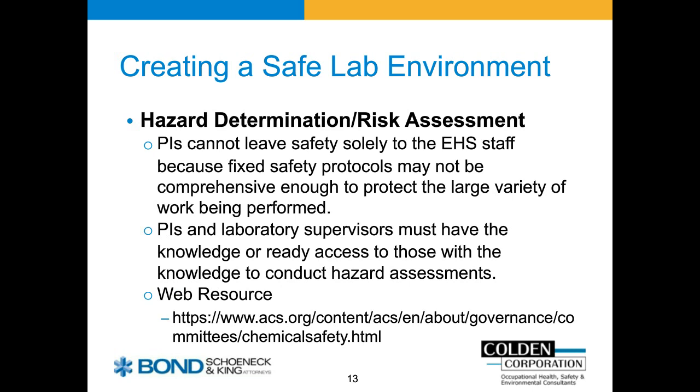So the hazard determination and risk assessment process is super important. It really gets us back to our mission as health and safety professionals to anticipate, recognize, and control hazards. It is absolutely a critical cog in making sure you have a healthy and safe work environment. And it goes as a two-way street.